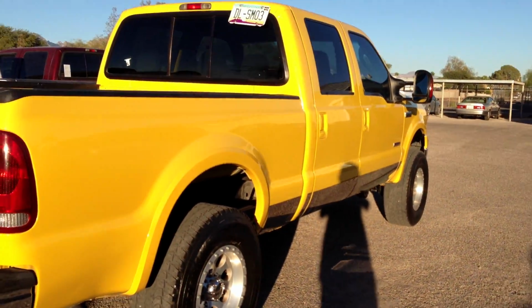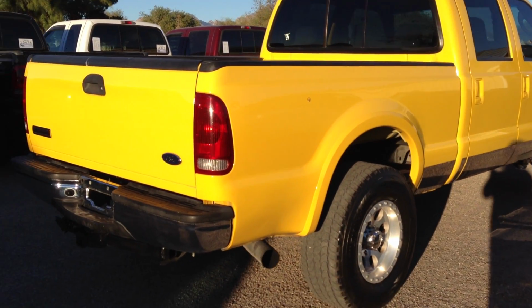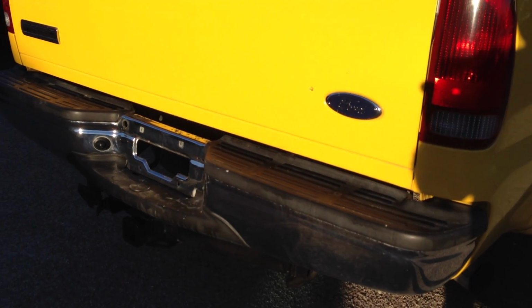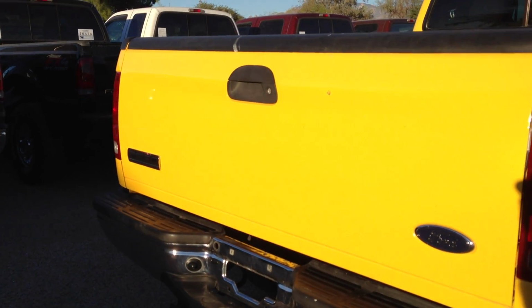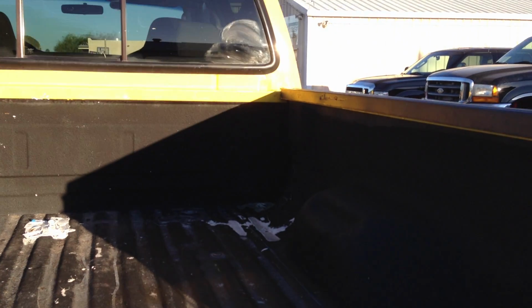Rear tire, this tire looks like it's probably 30%, 20%. I would probably be inclined to replace that passenger rear tire pretty soon. Boy, I don't think this guy towed much. Usually with 130,000 miles you get a lot of hitch damage on your bumper and your tailgate. This doesn't have any.